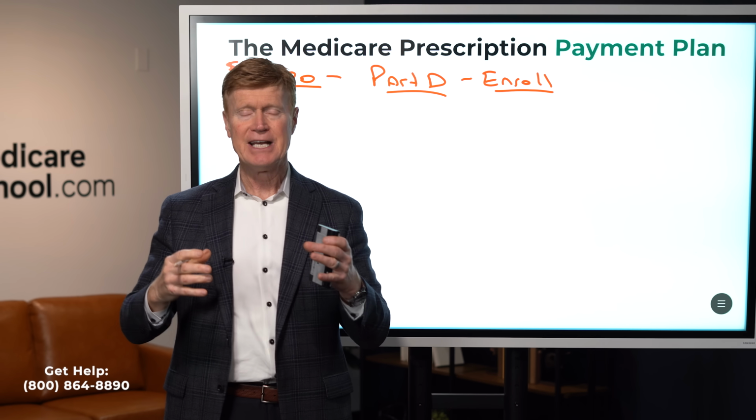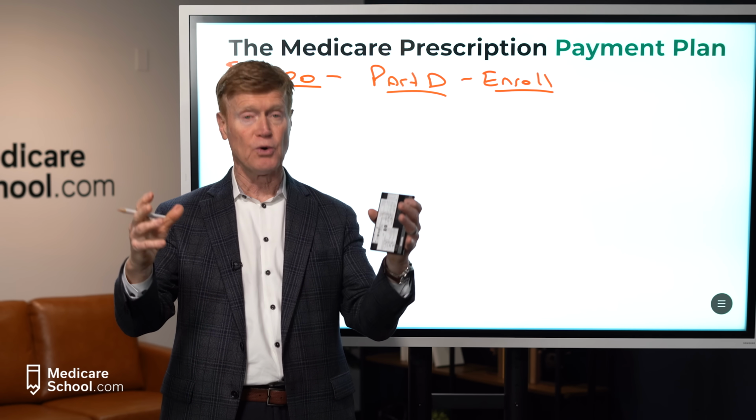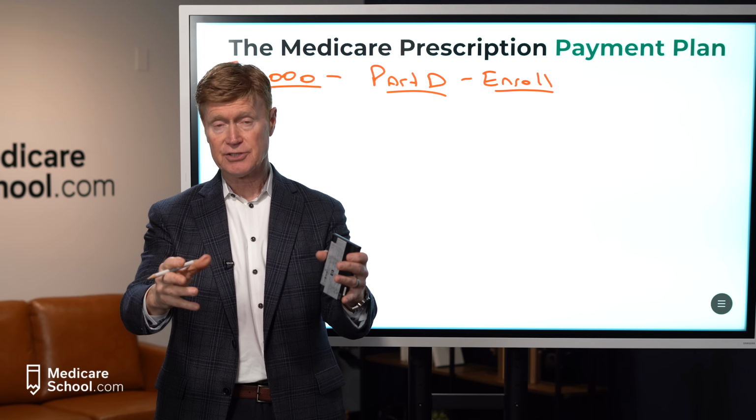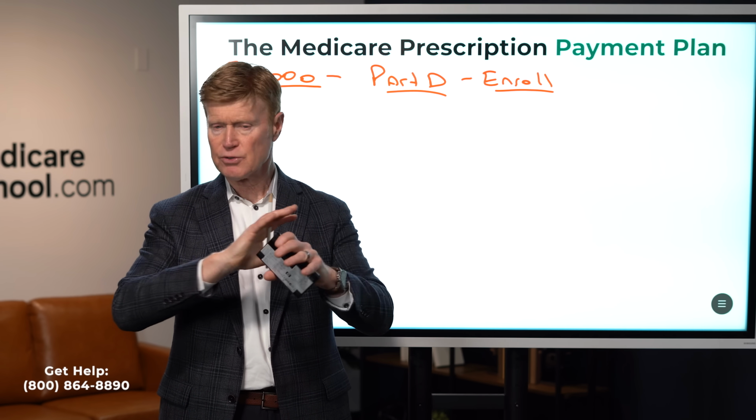Now, if you're not even going to reach your deductible, you wouldn't enroll in the plan whatsoever. But if you know for sure there's a likelihood that you're going to meet the $2,000 max sometime through the year, I would enroll in the plan, the sooner the better. And again, if you're not going to get close, don't do this.